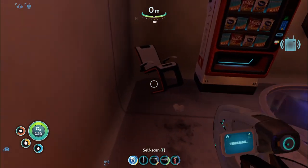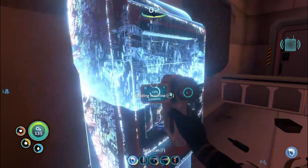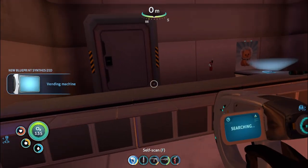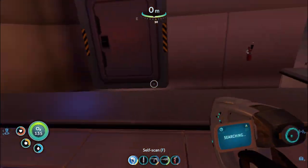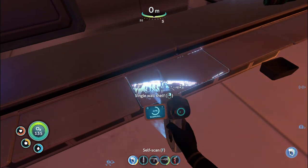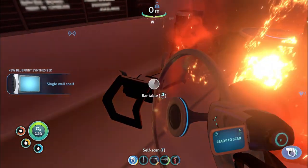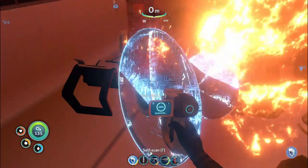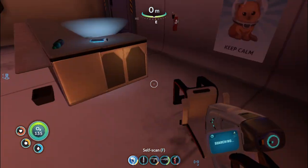Got their scannable stuff in here. Vending machine. Okay. Interesting. New blueprint acquired. There's data over there, I see. There's posters. Single wall shelf. Now, I guess that's kind of interesting. Blueprint acquired. Bar table? Yeah. Then why not? New blueprint acquired. Yeah, thank you.